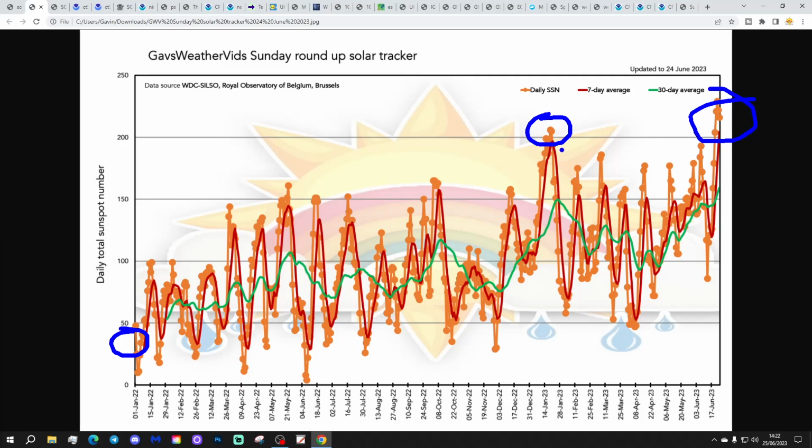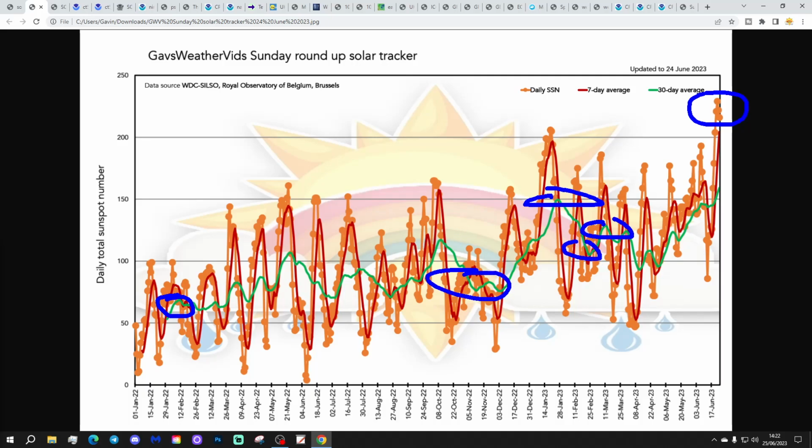So we had our first sort of peak there. We've gone even higher than that, though, over the past week or so. So we've been up here, or we're still up there. Solar activity is at pretty high levels at the moment. And you can see from the green line, which is a trend line, how the solar cycle is trending upwards in a non-linear fashion. It doesn't go up day by day. Sometimes you get drops, and then you go up, and then you get a drop, and then you go up. But the trend is upwards at the moment.